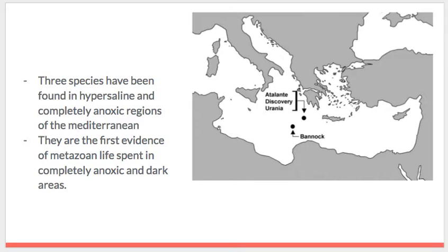3 species of Loricifera have been discovered which dwell in the sediments at the bottom of the Atlanta Basin in the Mediterranean Sea, over 3,000 meters below the surface. These are the first multicellular organisms known to spend their entire lives in an oxygen-free environment. Wow! This is the first evidence of metazoan life that is spent entirely in permanently anoxic sediments.